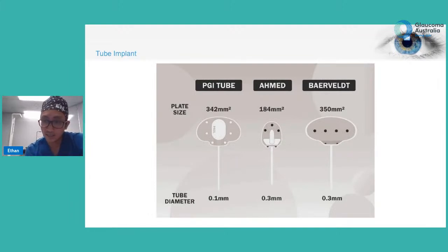So the next major surgery is something called a tube implantation. And there's been a variety of tubes that have come onto the market over the last several decades. The latest one that's only recently come out is called the Paul tube. That's there on the left. But the Baerveldt tube there on the right, that's been around for quite a long time. And then there's the Ahmed valve. That's a valved tube. I won't go into too much detail about the different types of tube. They all function in a fairly similar fashion.